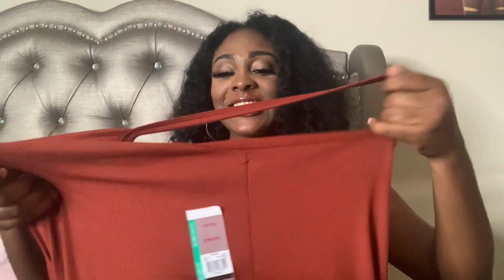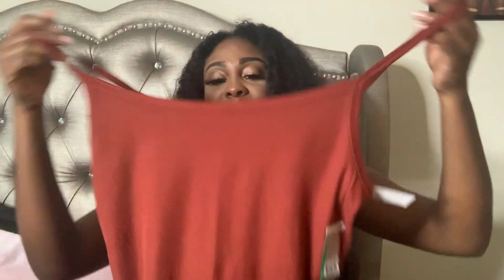So, I got this color. I wasn't really being picky on the colors, I just grabbed it, that's what they had. Stretchy. Hey, this is the time I'm going to be healing, okay? I got this one, which is the thicker strap in black. They're all stretchy, and that's what I love. Okay, Walmart. And then I got this one in navy blue.